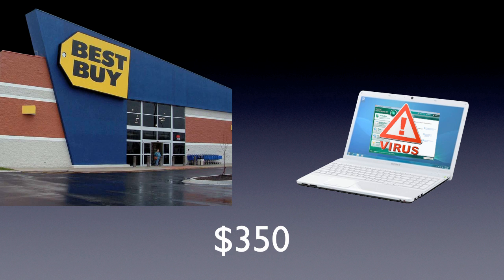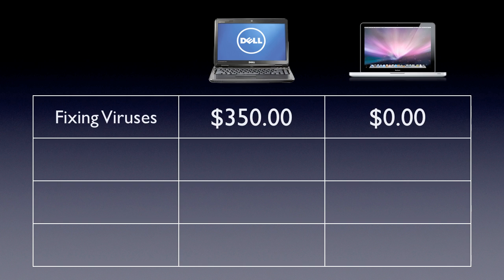$350 to fix it. Now, with antivirus installed, I shouldn't even be getting viruses. And yet, with antivirus installed, in less than a year, I still get a virus, and yet I have to pay all this money to fix it. Okay. Add that to the total cost of the computer. For fixing viruses, $350 for the Windows computer, $0 for the Mac.